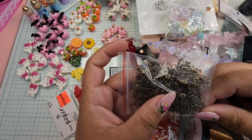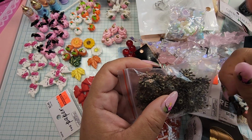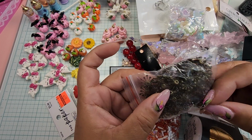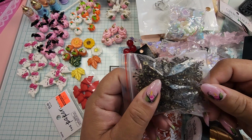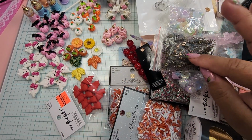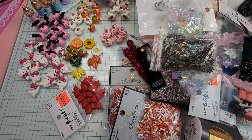I have it in gold and I think in silver. I'm not sure, but for sure I have it in gold. And I wanted to do something really pretty in a junk journal, really vintagey, to do some flowers. And the rest of my haul is just boring stuff. I bought a bunch of clays. I have more, but a bunch of colors.